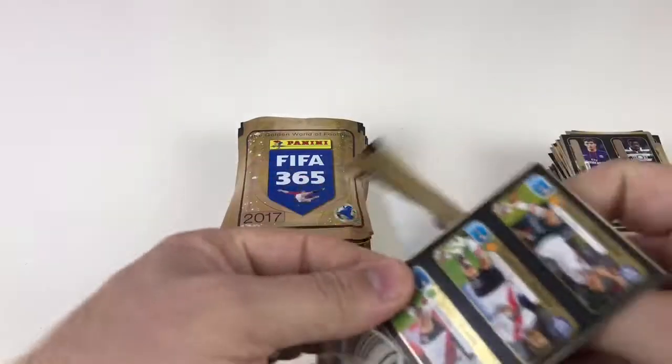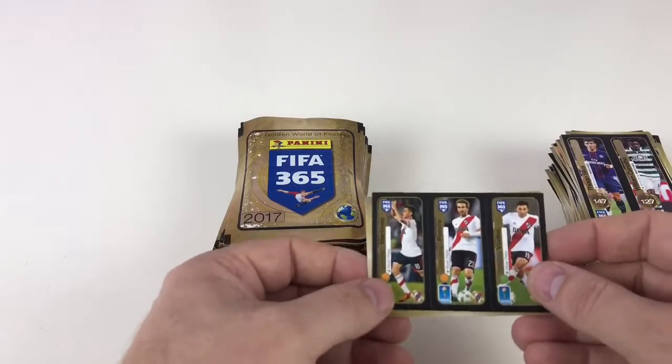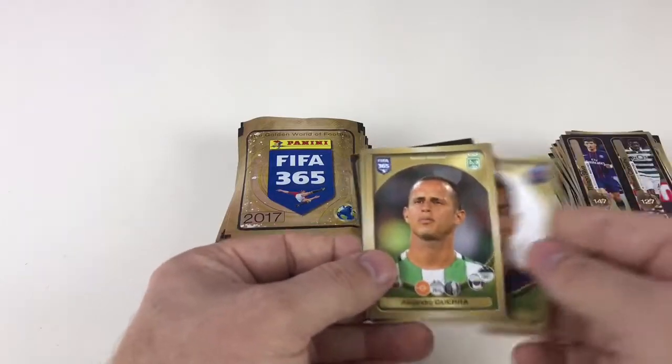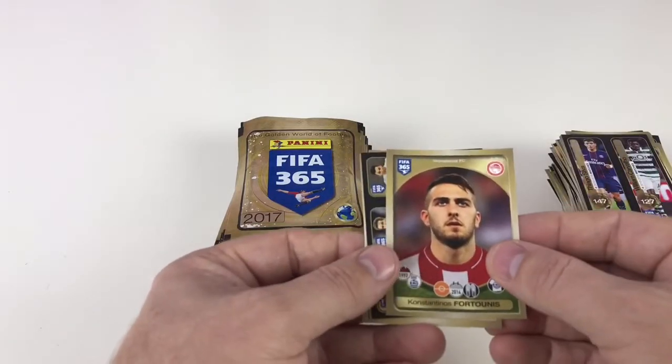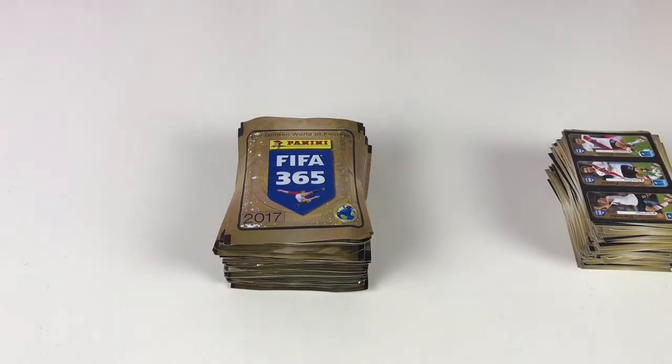Will there be anything different? And do you think the second box is going to be similar to the first box or completely different stickers? That's cool, the triple sticker one. Kelvin, Hatem Ben Arfa, Alejandro Guerra, and Kostadinos Fortunis. Excellent. So that is our first box of 50 packets. Right, straight on to the next one.